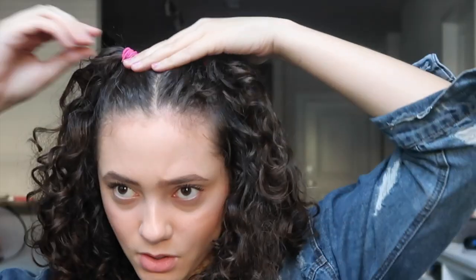Oh, hold on, I can't be doing that. Okay, I got another pink hair dye. Here's the next hairstyle. It's kind of lumpy right there.